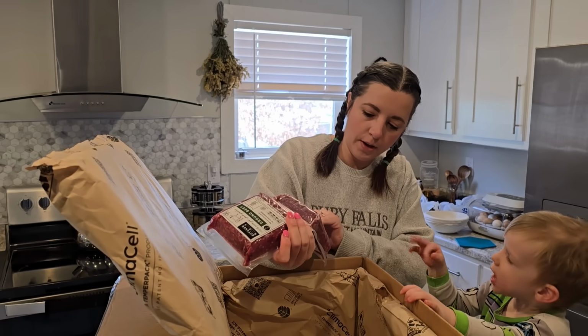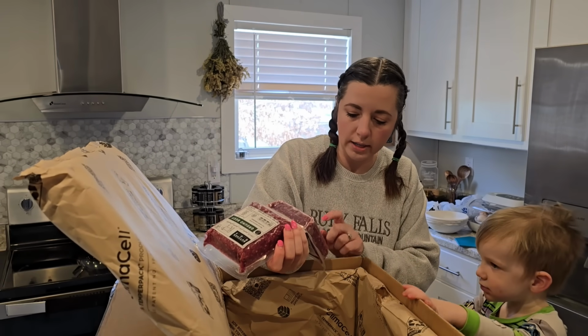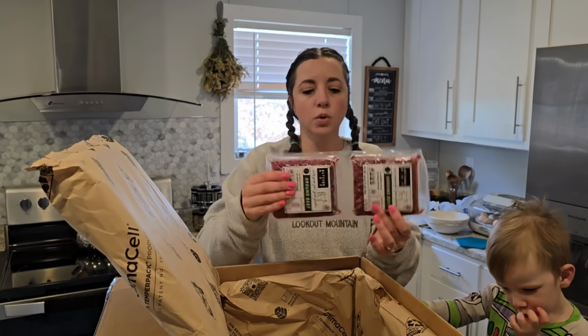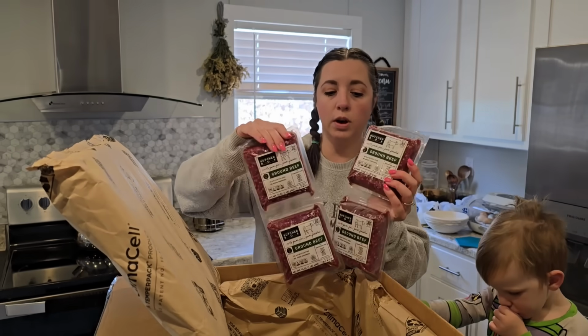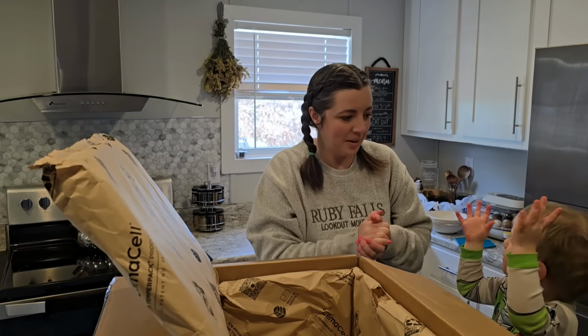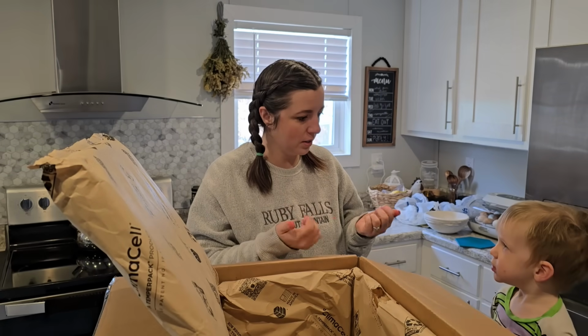Grass-fed ground beef. It's 100% grass-fed, grass-finished, no antibiotics ever, no added hormones. And this is 2 1-pound packages. You've got 2 of those, so 4 pounds total of ground beef. It's cold, yeah. Your hands are cold? Mine are too.